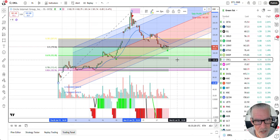I would put my stop below the 0.618, although that's a little bit wide, but just go small, put it below the 0.618, and then get out in the mid 200s or so. And it's only 180 right now. That's a big move. It's a lot of fun. We did catch a move in Circle a couple of weeks ago or last week, and it made our day. Okay, back to the daily chart.